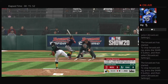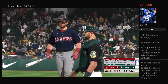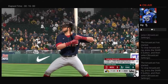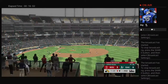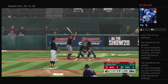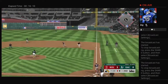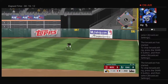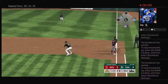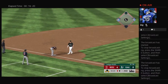The left-handed hitting Andrew Benintendi stands in. 1 ball, no strikes to count. Runners are at first and second with 1 away. This is pulled into right. Oh, and it eats him up a bit. Vasquez ignores his coach. He's chugging for home. He will score as they move on top 4-0.